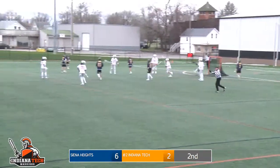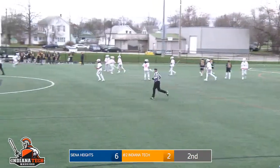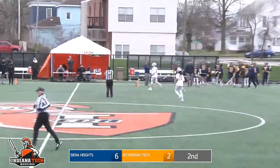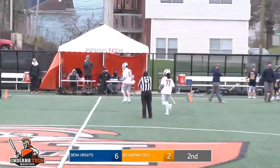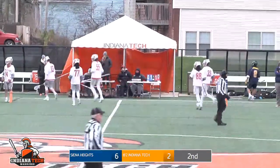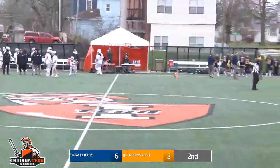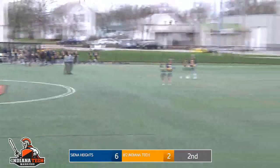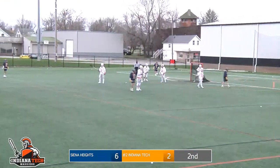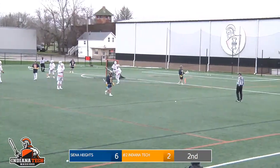And with that, we will find out what the flag was thrown for. And it will be a man-up advantage for the Saints. Here as we are approaching probably about the 5 minute mark of the frame. Try and pull up the stats on my phone if we can get better updating going that route.